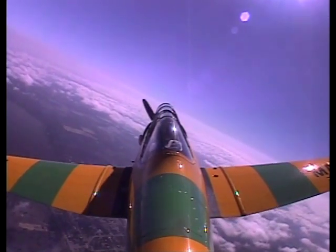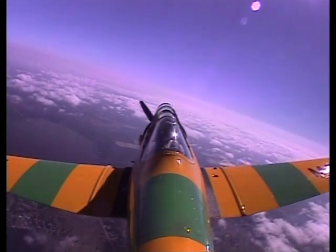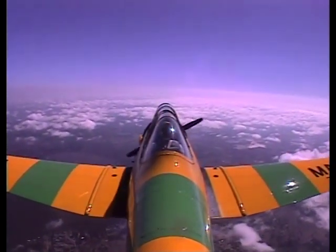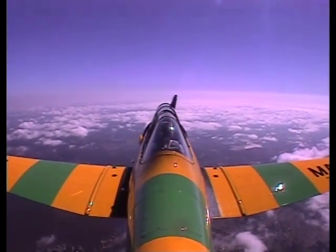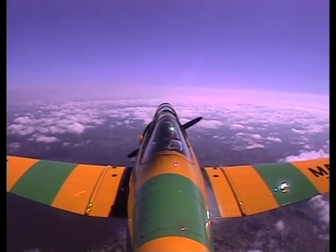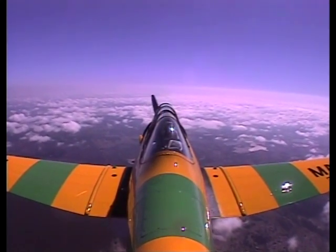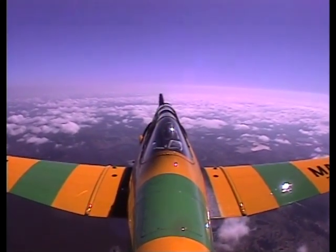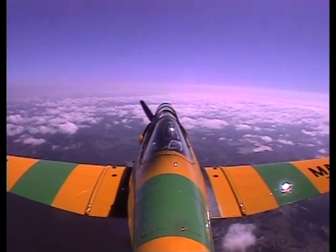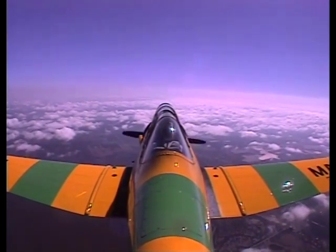Southwest corner, 5,500. I got you inside. Okay, going to roll out here. Left 11 o'clock, slightly below the horizon is the other T-6 diving down. Yep, got him. He should be pulling up. He's doing like a vertical maneuver. Alright, let's go to the right. We're going to head southbound.